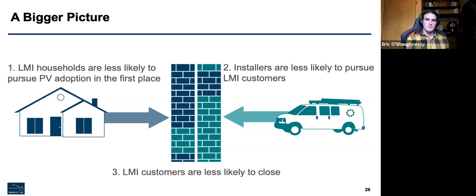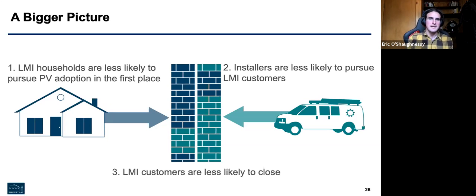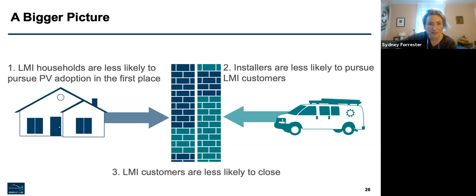Solutions to alleviating, so where did the question just go? Sorry. Maybe accelerating LMI adoption, maybe. Yeah, and preceding it was text about how installers are obviously going to favor those who they think are going to close or who are going to go with their bid. So I guess on a state level, how would the state essentially create solutions to this problem?